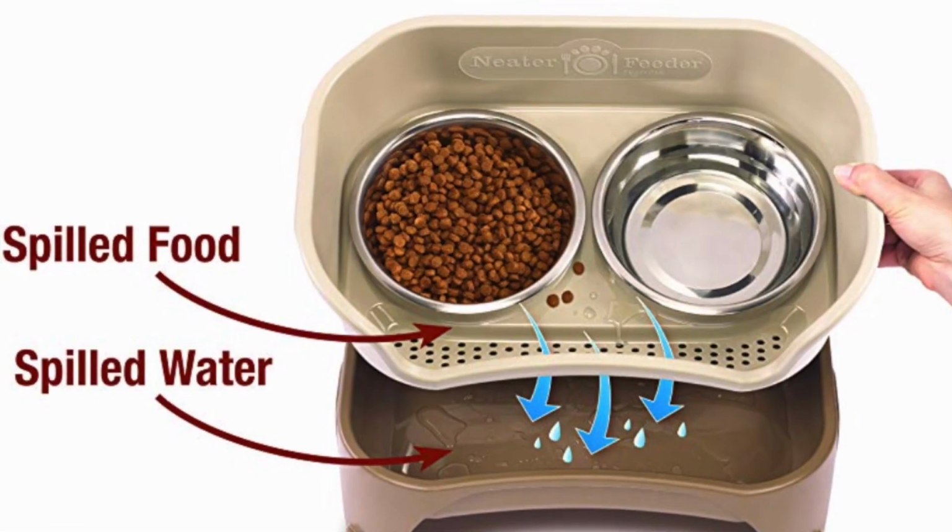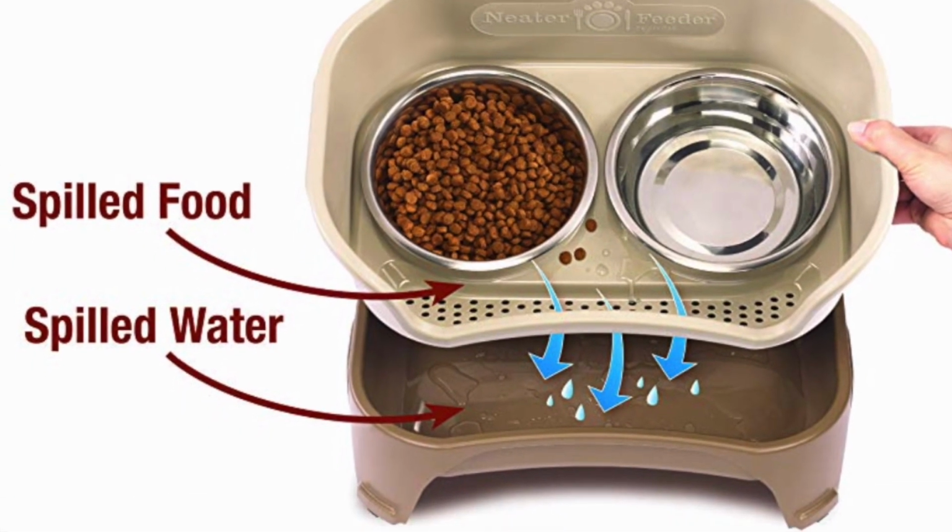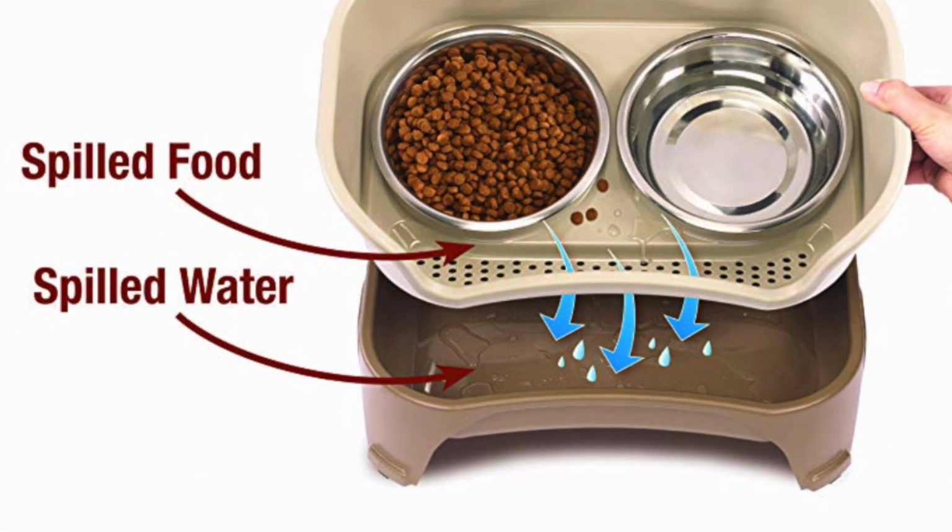If you're looking for a suggestion for a current or future pet owner, someone who's looking to go full-time travel, or just somebody who's looking to expand their family, we suggest the Neater Feeder. So we wanted to take some time to introduce you to one of the products that we found to be most helpful living in a small RV space.